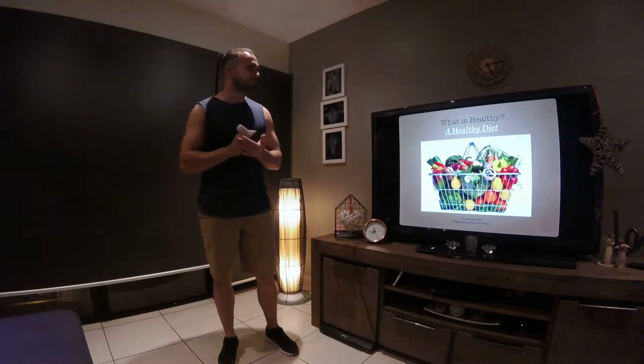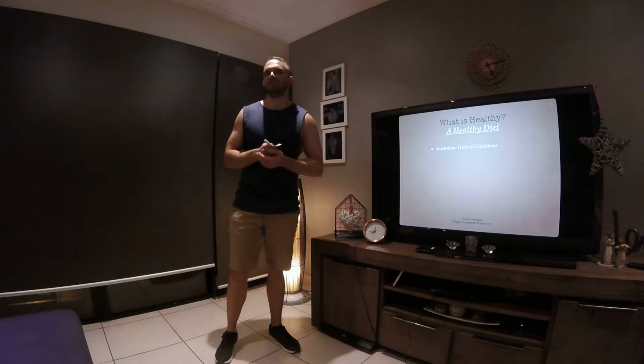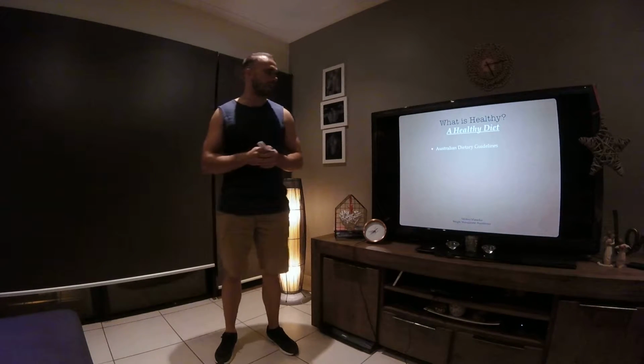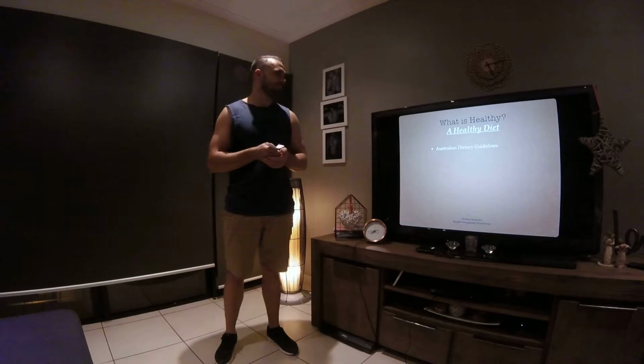Okay, so a healthy diet. So Australian Dietary Guidelines are in place to help men and women achieve good health, both physically as well as in their body's requirements. So there are 5 guidelines which we'll touch on further as we go.